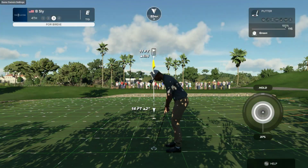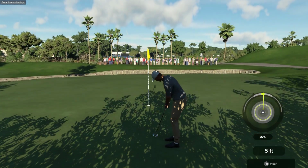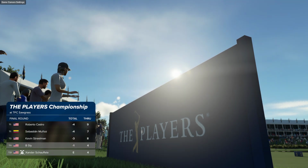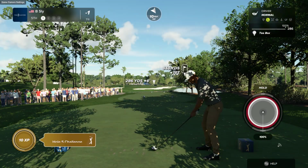Sadly hasn't made a putt all day. Hopefully that can change here. What a great opportunity here for a look at a birdie. That's a good putt to make, that one. And with it, he moves to 1 under par. He finds himself in a share of 11th. Moving up the leaderboard. I like it.